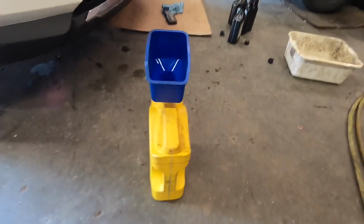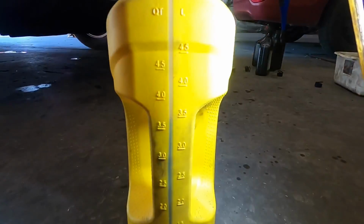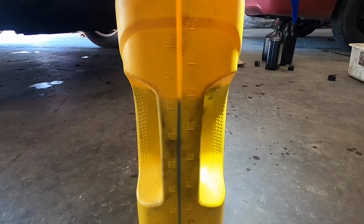Okay, so we've given the vehicle enough time to drain out. So what we're going to do now is pull the pan out and measure exactly how much fluid came out of this vehicle. Alright guys, so here we go. We emptied out the contents of the drain pan, and I just want to show you exactly how many liters we got. If you can see that clearly, we got exactly 3.5 liters, just above 3.7 quarts, 3.8 quarts or so right there. So this is the exact amount we're going to add back into the transmission, and we'll go from there.